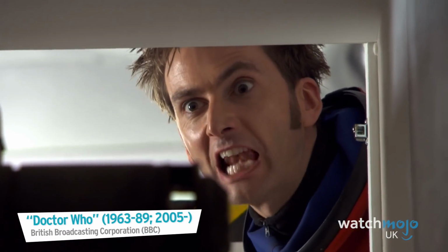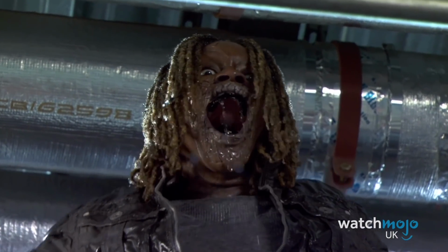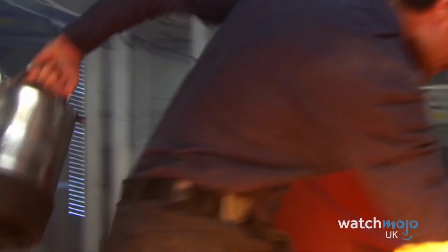Who needs atom clamps? I have a funny robot!